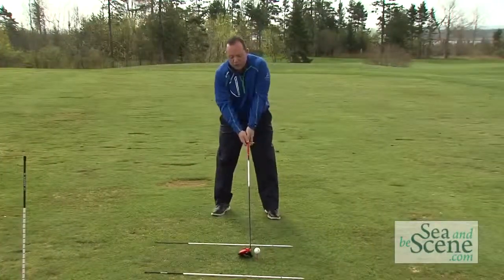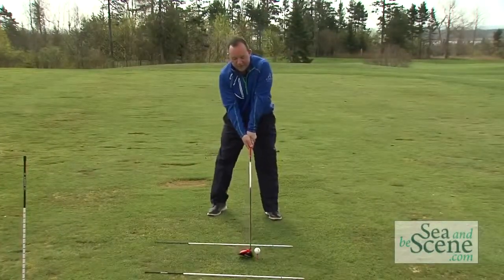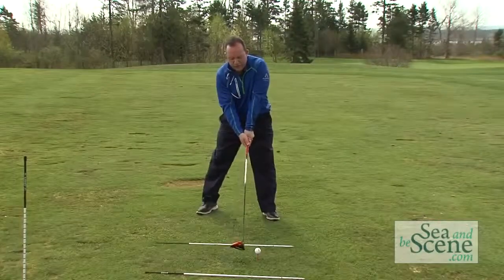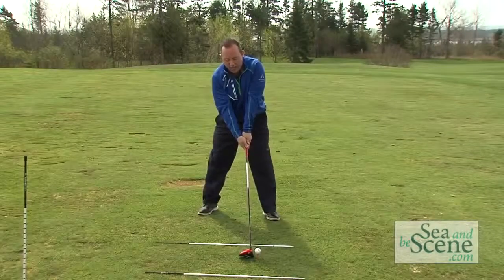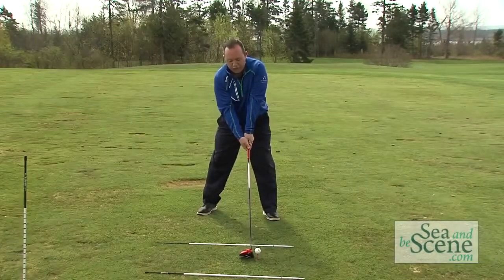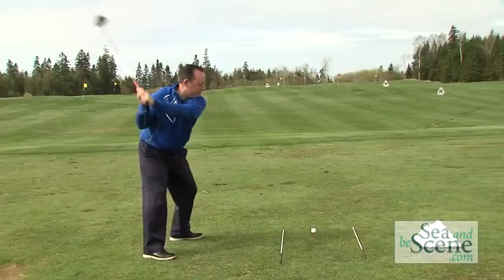Again, what I want to do is make sure the ball's in the front part of my stance, off my front foot, just inside by the ankle. I'm going to catch the ball on the upswing, and I'm going to have a good paced swing, which should look something like this.